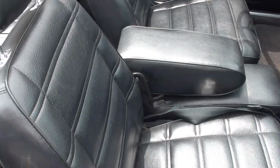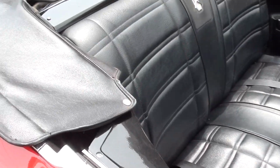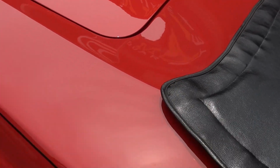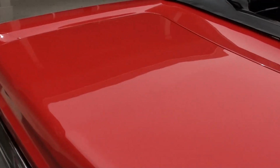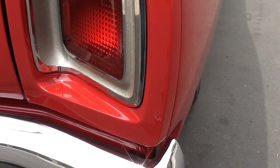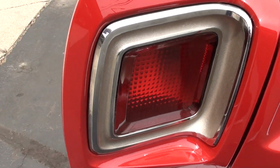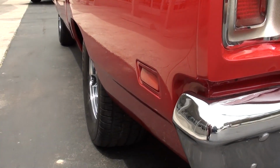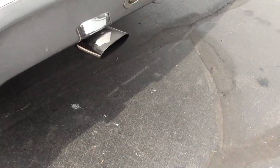Dual chrome mirrors. It's got bucket seats with the buddy seat, a factory tach car with the AM 8-track, power top. Love this car. Runs and drives excellent. Plenty of power. Car's nice and straight down the sides. Got 15-inch chrome Magnums on it, BF Goodrich Radial TAs all the way around it. And like I say, when you see the bottom of this thing, it's just as nice as the top.